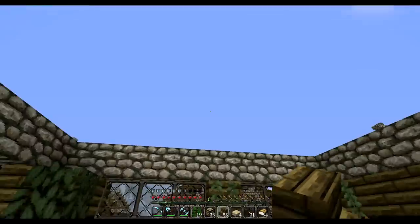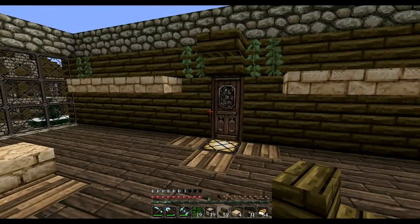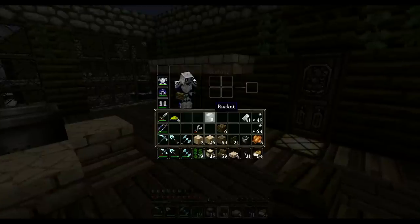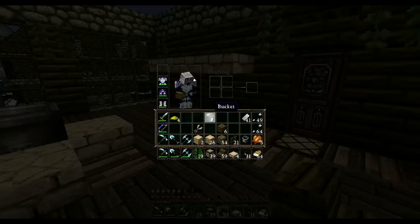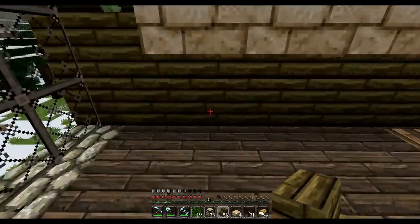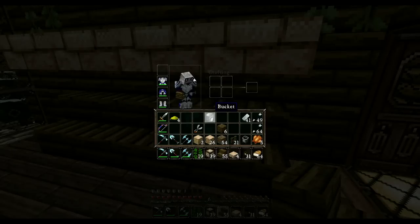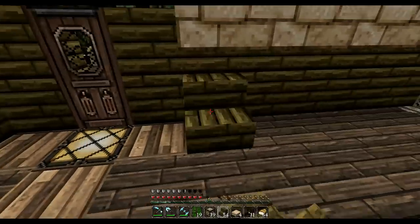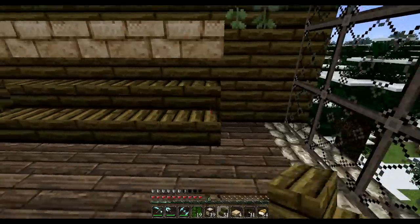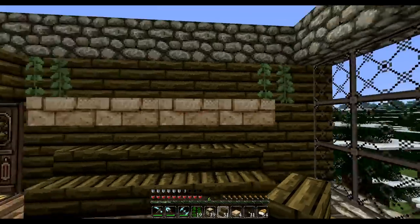Now, I think I should also have glowstone in. Well, I will, won't I? If I follow the patterns, I'm still going to have glowstone in the ceilings. So that'll look alright. I wanted to have shelves over here, but this is going to turn out all right as it is.